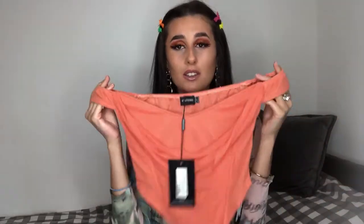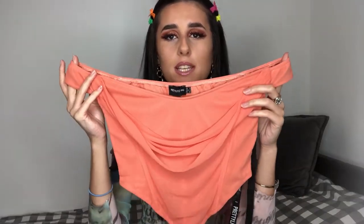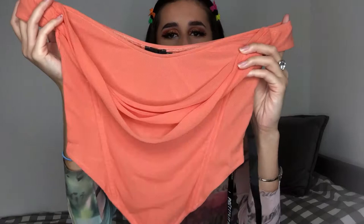But first impressions, I think it looks really nice. It's not too stiff as well. I feel like it's really quite stretchy, which I love. So yeah, first impressions, I love the color. I love the draping on the front. I also love how it's got that corset detail with the piping down the front center of the top, which I think is gonna make it look even more flattering on. So yeah, I'm excited to try this on and see how it looks.